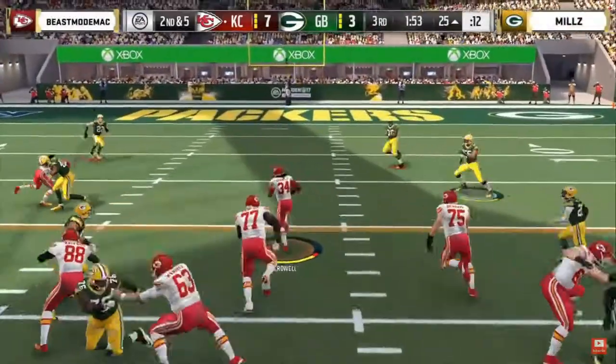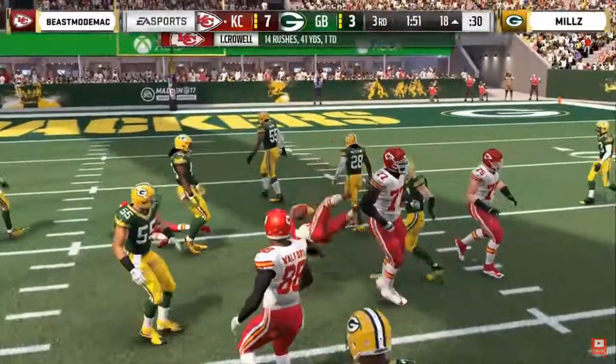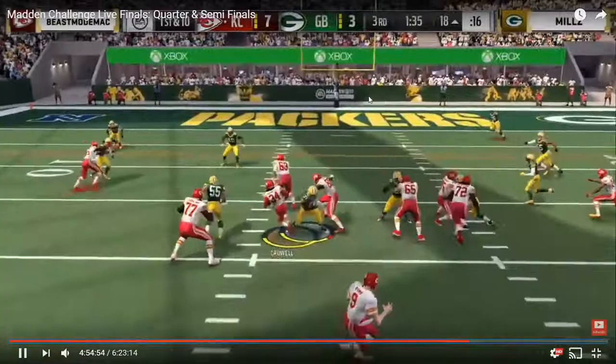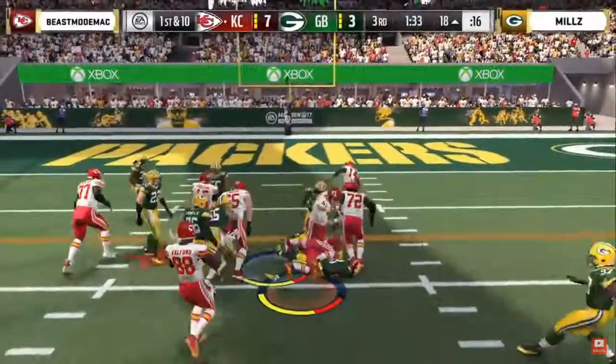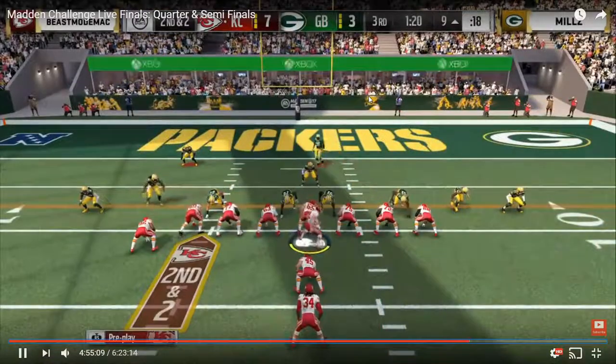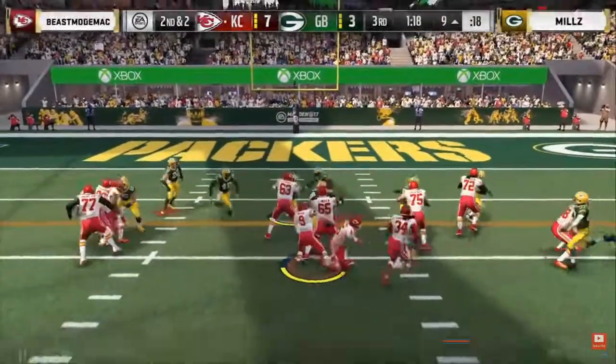Runs HP draw this time and has a ton of room. Picks up 8. Smartly gets down to not get hit sticked and potentially fumble. Smart play right there for Mac. Runs a draw again. Millz almost gets the block shed, but Mac, good run stick, picks up 9 behind it. So Mac is really running the ball down his throat.